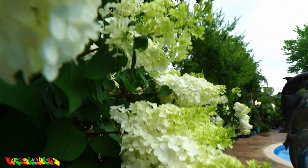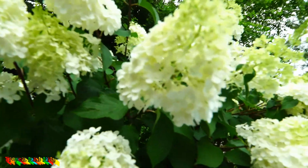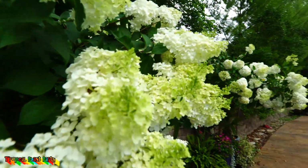And this is the Vanilla Strawberry variety. I'm not seeing any pink on it, but I think that's because it's just too hot. I've tried adjusting the soil pH and nothing. So I think that that's a temperature thing.